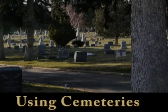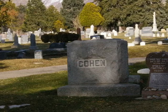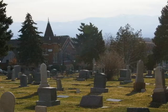Using cemetery records for research in our genealogy can increase our success. On grave markers, you can get the correct spelling on the way families spell their name. Many times, these headstones will give you the birth date and the death date of your ancestor. Some cemeteries have a sexton's office where you can obtain more information on your ancestors.